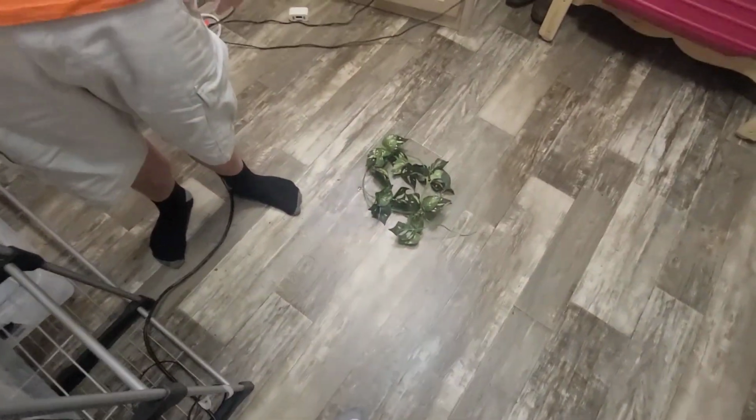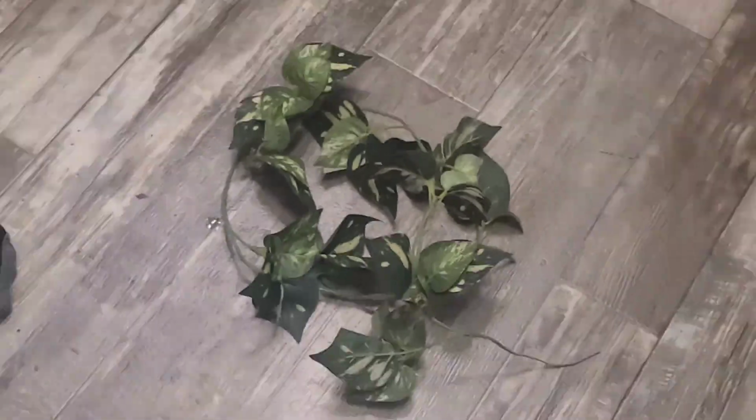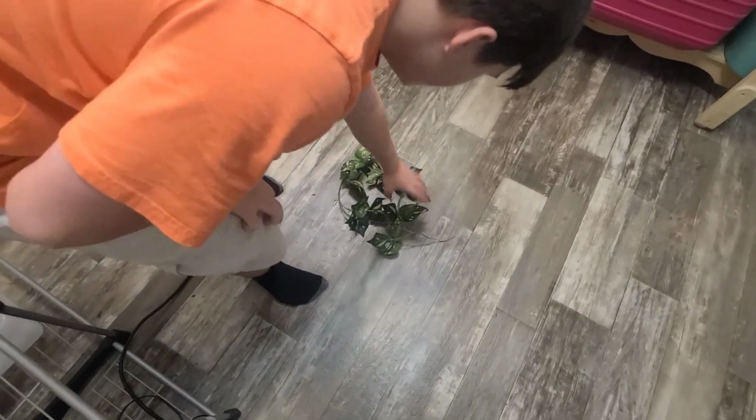You're the saddest person I've ever seen. Oh no, I forgot my leaves. That totally wasn't staged after I realized the first time that I forgot my leaves. Well, let me pick them up and put them back in.